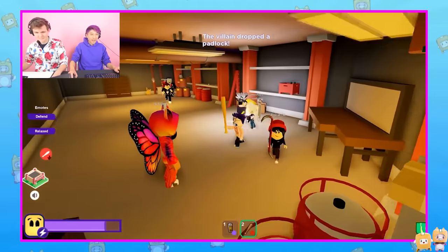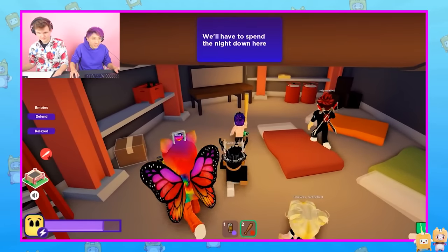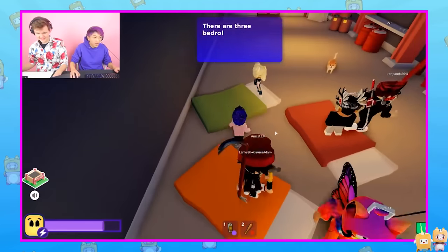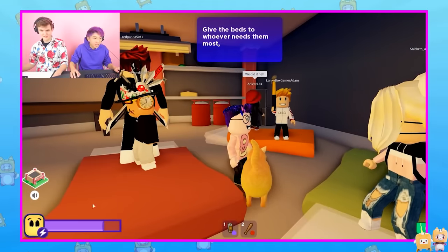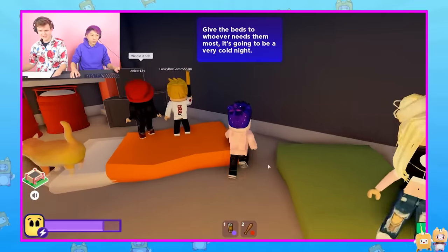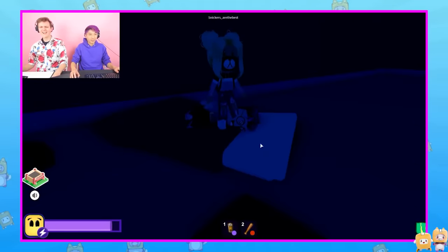Wait, they dropped a padlock. Wait, what's happening now? Uh-oh. Wait, there's beds in here. We can sleep. Oh, okay. Nice, nice, nice, nice, nice. Get a bed. Wait, there's only like three beds. There are three bedrolls in the basement. Only some of you will be able to sleep tonight. No. My health is actually still pretty good. Is your health lower than mine? I'm about the same as you, but I mean, I do like sleeping. Oh, okay. You got one. I went to sleep. I got one too.